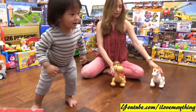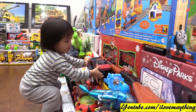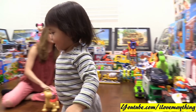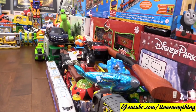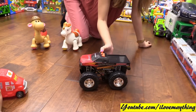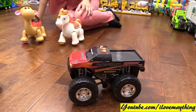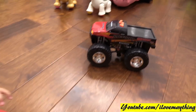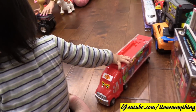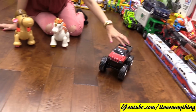Marxlen. What now, Marxlen? Ooh, Bigfoot. Bigfoot pickup truck. Go get it, boy. Get it, Mommy. He wants to play it. There you go, Marxlen. Mommy, press the triangle button.